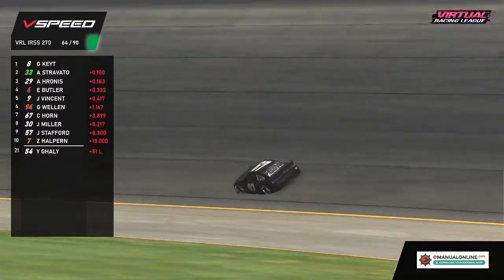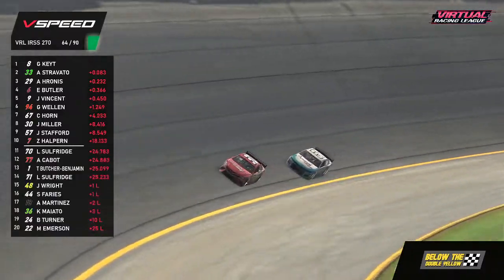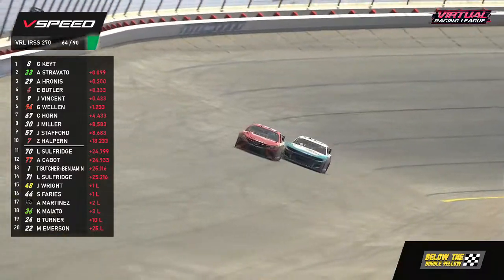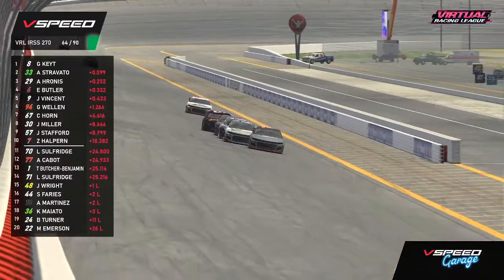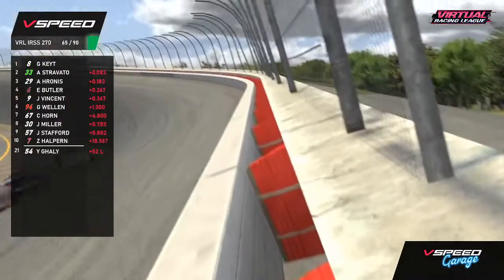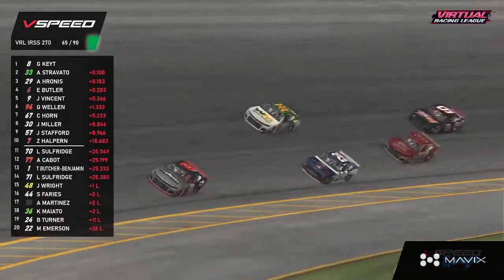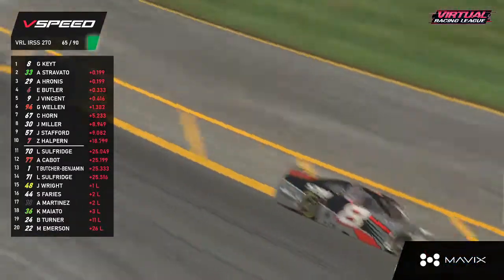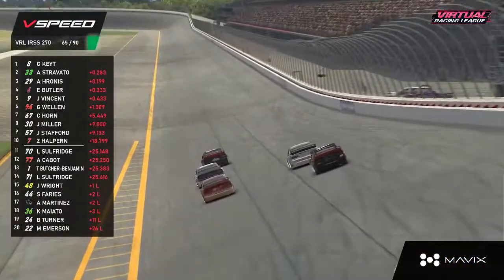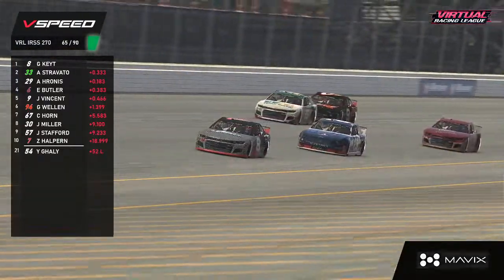But 7th position, maybe starting to fall back towards his teammate Jeremy Miller. And Zach Halpern also a ways back. Might be trying to help those guys out. We'll see what Connor's doing. He's got 4 race wins, but not going to help his chances necessarily to win the regular season championship. He's got AJ Stravato running up here, the points leader. And laps clicking off. AJ with some friends up in this lead group.